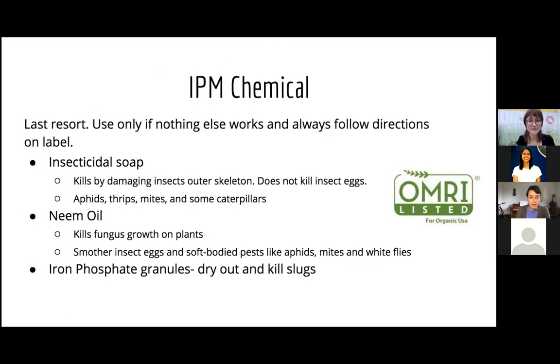Things that you can use are insecticidal soaps. They work really well on aphids, thrips, mites, and caterpillars. What they do is kill the exoskeleton of the insect. But the one thing it does not kill are eggs, so you will have to repeat spraying if you want to use an insecticidal soap.